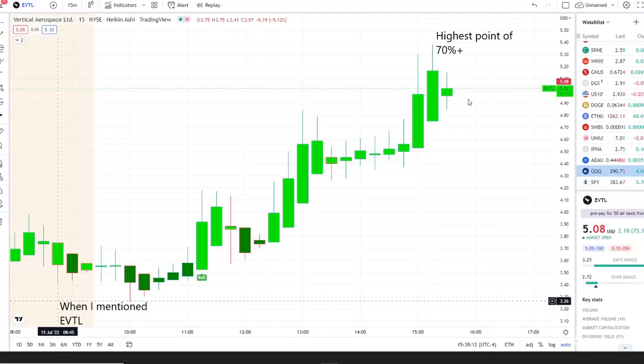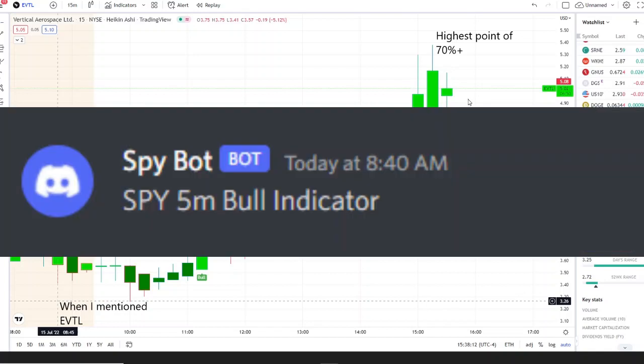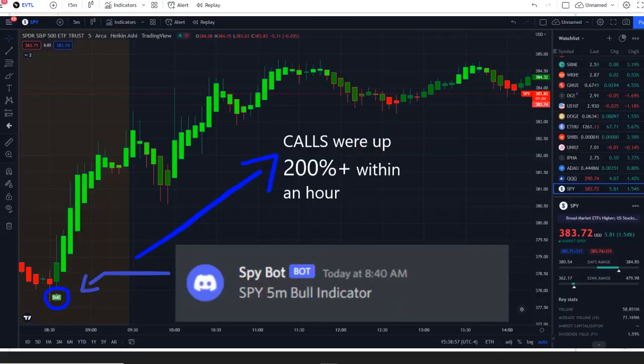And not only that, but we also had our SPY bot send out a bull indicator at 8:40 a.m. and from that moment forward, strength continued in the chart towards the bell, and even after the bell, and call options went up at their highest point of possibility, 200% plus within an hour, guys.